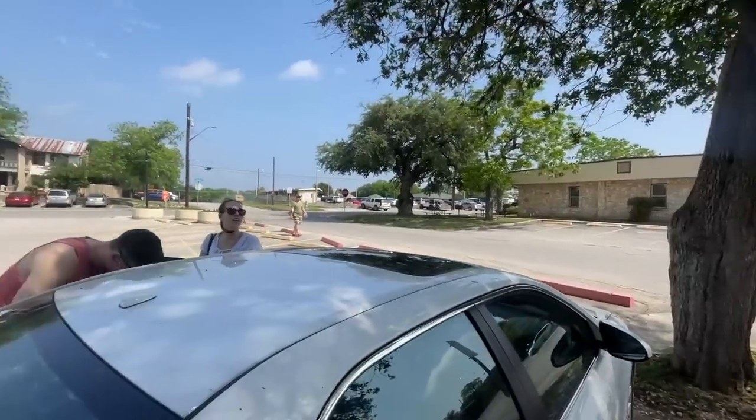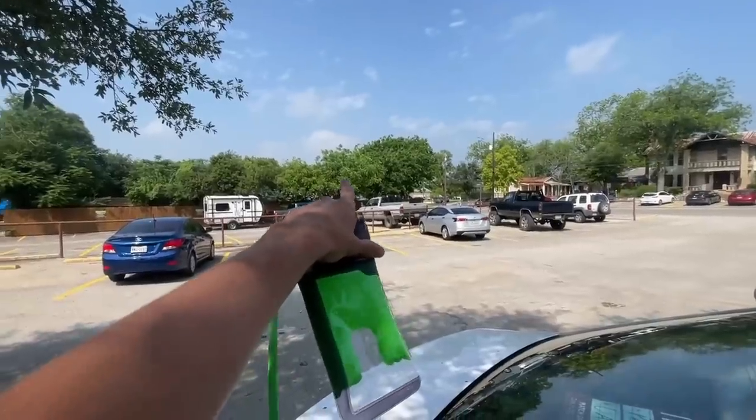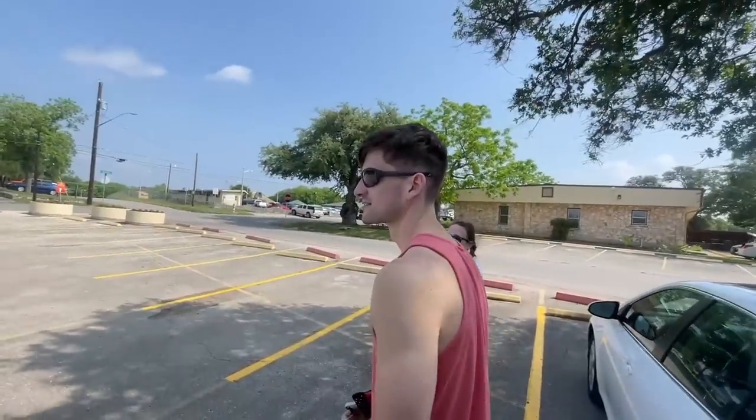Hi, you guys. So we are outside of Schlitterbahn right now, but we're really confused because I think we're at the back. We're in all these small town, random parking lots out here. There's an entrance over there, so that's where we're gonna go. I have no idea what the park's gonna be like. I haven't done any research, going into this completely blind, and we're just figuring it out.